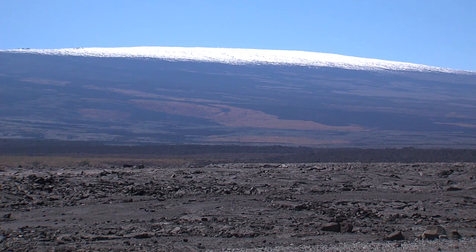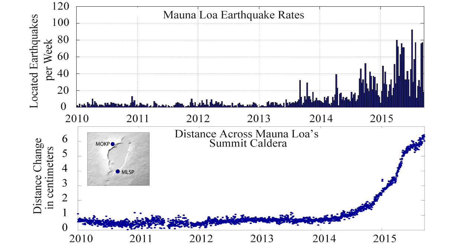Well, interestingly enough, just in the last week, we've actually seen a slight uptick in the number of earthquakes at Mauna Loa. What we're looking at here is a plot of earthquakes per week for Mauna Loa going back to mid-2013, so about 3 years of record here. And as we discussed last fall, prior to mid-2014, we were locating about 10 earthquakes per week under the volcano. That number began to increase in mid-2014, and by the fall of 2015, we were averaging something on the order of 40 earthquakes per week.